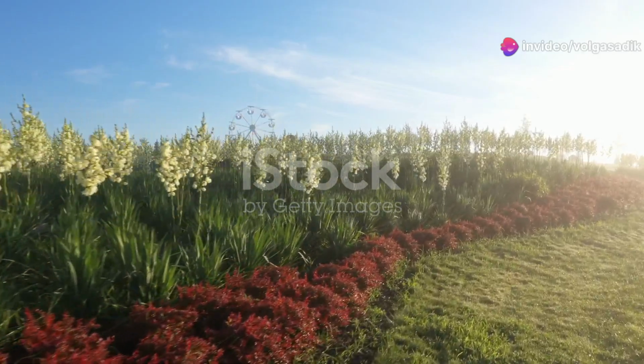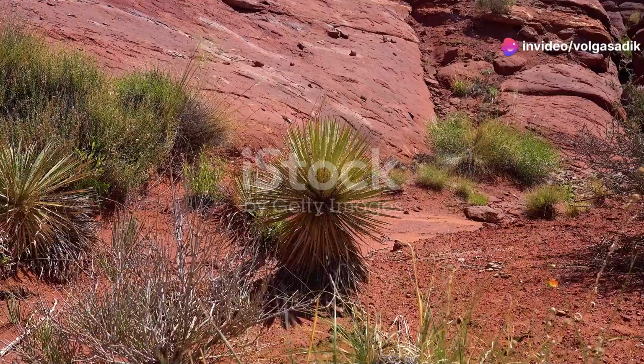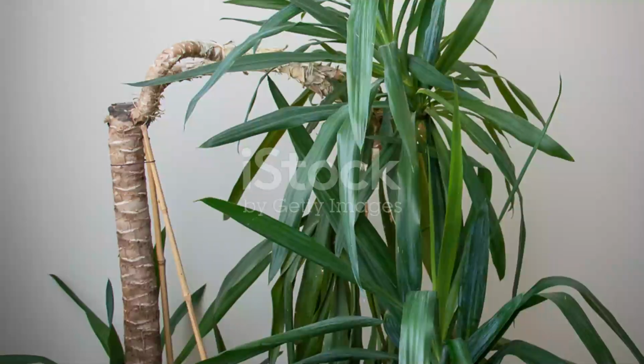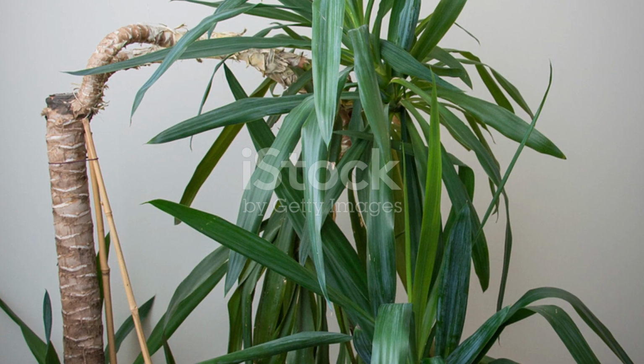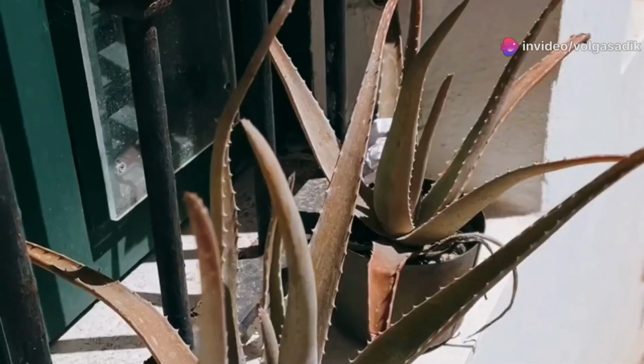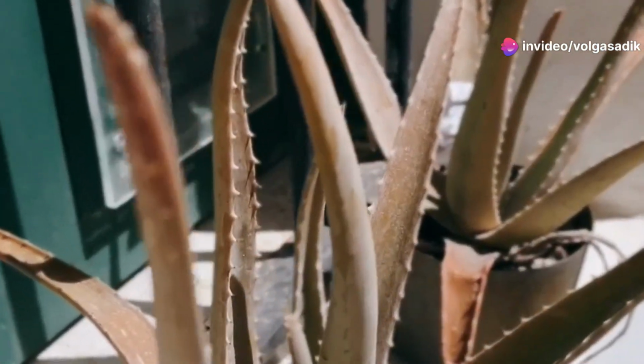Choosing the right spot for your yucca is crucial. These plants adore sunshine, needing at least 6 hours of direct sunlight each day. If planted in too much shade, they can become leggy and weak. Look for the sunniest, warmest part of your garden. A south-facing or west-facing aspect is often ideal.